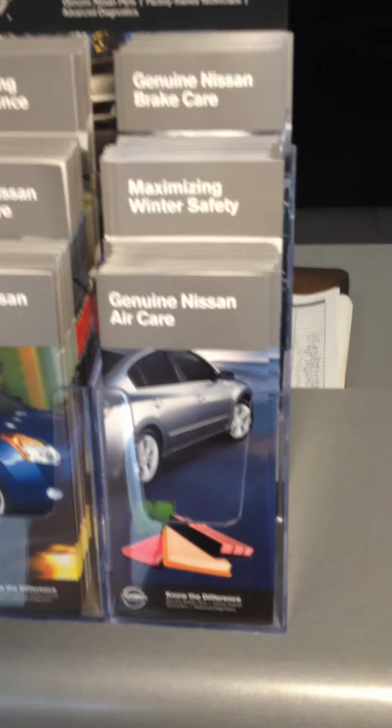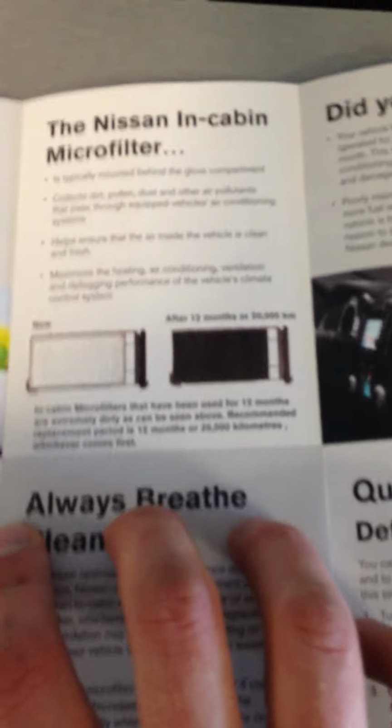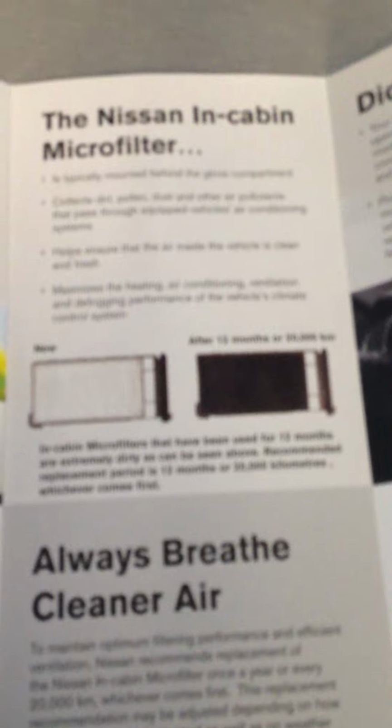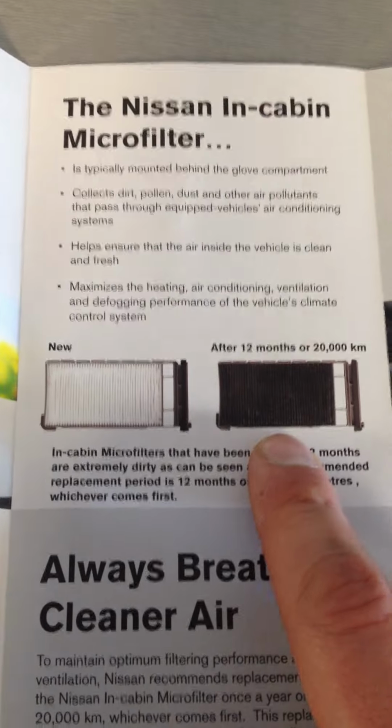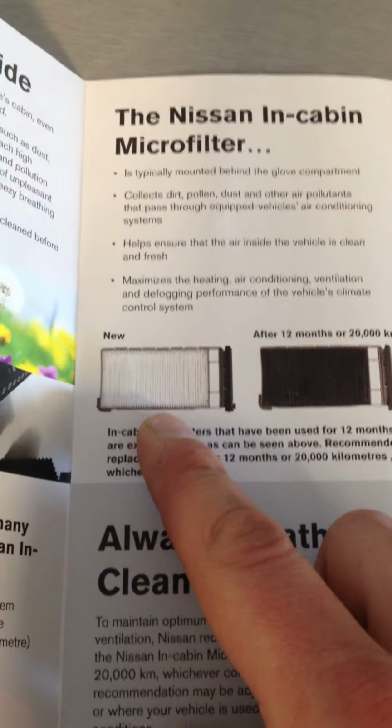There's the engine air filter, of course, and then there's also your cabin air filter, which actually is responsible for cleaning the air that comes into your cabin. So if you suffer from allergies or asthma, that's an important filter to clean, or have cleaned, sorry, by replacing it. And an example here, you can see after 12 months, this is what a standard cabin air filter will look like. This is what a new one looks like.